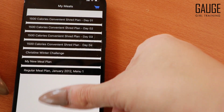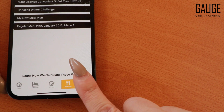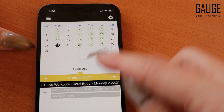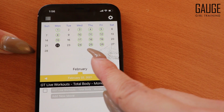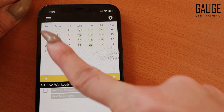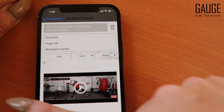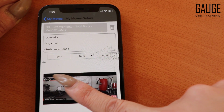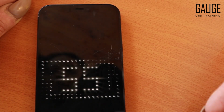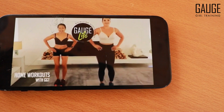The next thing I want to show you guys here is the My Moves section, which is the workouts. So all members have access to the live streaming workouts, and they are Mondays, Wednesdays, Thursdays and Fridays. Monday, Wednesday, Friday are our workouts. So this was the 22nd, and then this was the workout right here. So I clicked on it. Yolanda streamed this live in the morning, and just to show you guys, obviously it's going to count down, but just going to give you guys an idea of what that looks like.